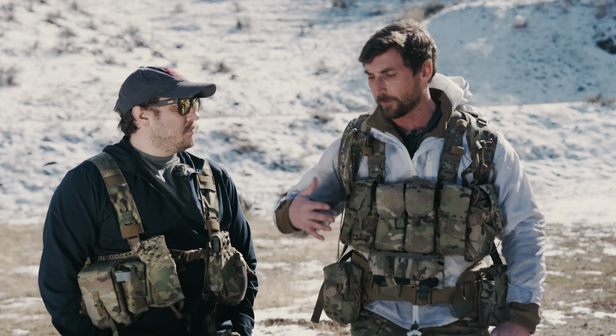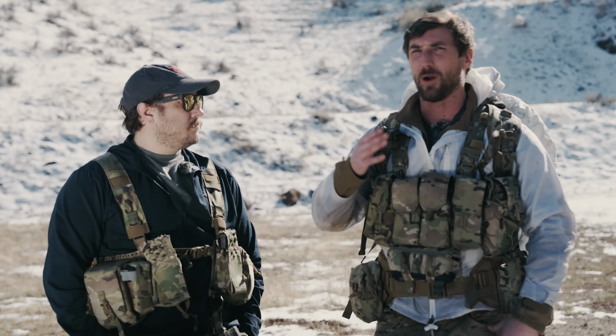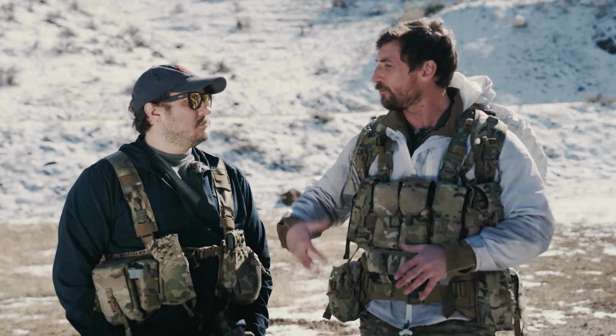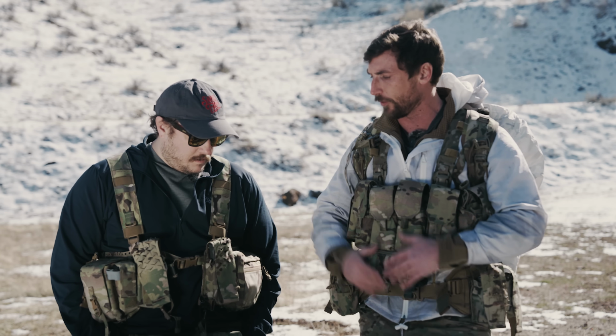Typically in these environments, I'll have some type of rangefinder or a small pair of binoculars or something like that. I might switch the pouch out because you need to be able to ID, and especially in a truly Arctic environment, it's really hard to tell distance. So I like those small things to help me out just a little bit. Do you want to talk to your kit? Your kit's a little bit more full featured than what I have on.